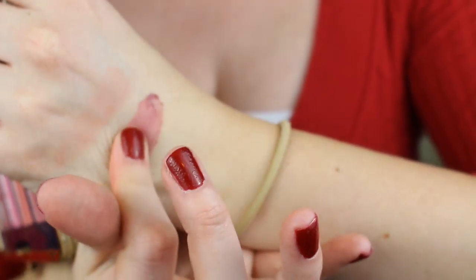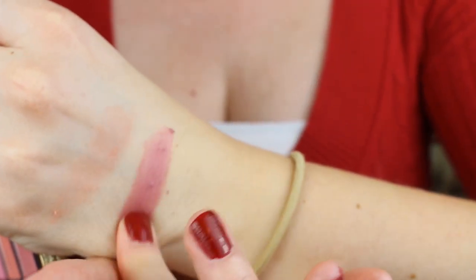Then you have the one next to it, which is a berry color called Embraced. This one is so pigmented. It is super pigmented. I think this would look really, really good for fall looks, winter looks. It'd be awesome paired with a wine colored lip. Really, really pretty here. This one has teeny tiny silver sparkles in it, but no glitter, just a tiny bit of a sheen sparkle.